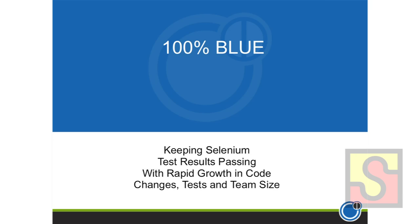And awesome to be able to talk to you guys about some of the work we've done over the past year at Okta to stabilize our tests, our Selenium tests. And I just wanted to share with you some of the strategies that we came up with to do that.